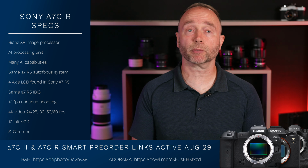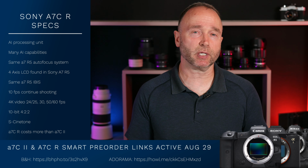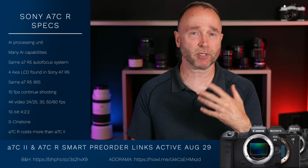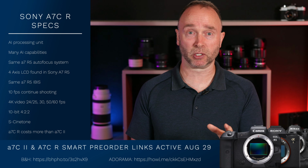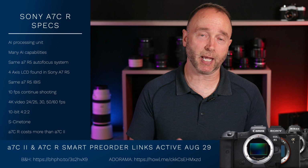Now this shouldn't be a surprise. The a7CR is going to cost more than the a7C II. Now I don't know the exact pricing, but we're told that these cameras are around $2,000 to $2,500. So if I was a betting man, I would say that the Sony a7C II would be around $2,000, and the Sony a7CR wouldn't be much more than about $2,499. And why do I suggest that when it's got a lot of powerful capabilities?